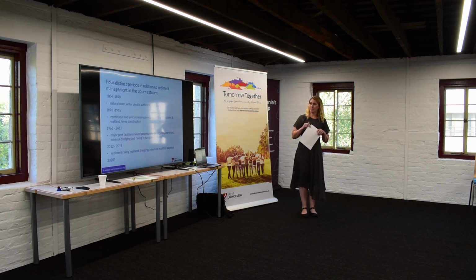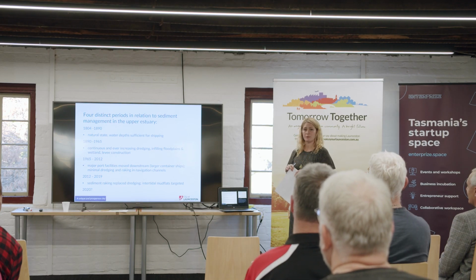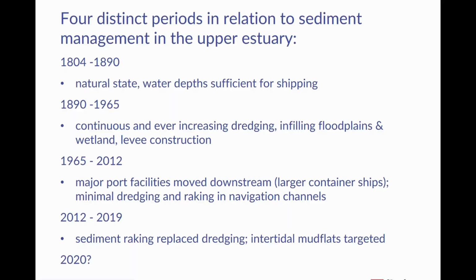So, to sediment, which I'm assuming a lot of you came here to hear about. We have sort of 4 distinct periods of sediment management in the upper estuary. Up until about 1890, there was not a lot. There was infilling of wetlands, which happened really quite quickly, so a lot of those intertidal flats were changed and became dry land, and that changed the tidal prism. But other than that, we really pretty much left the estuary alone.